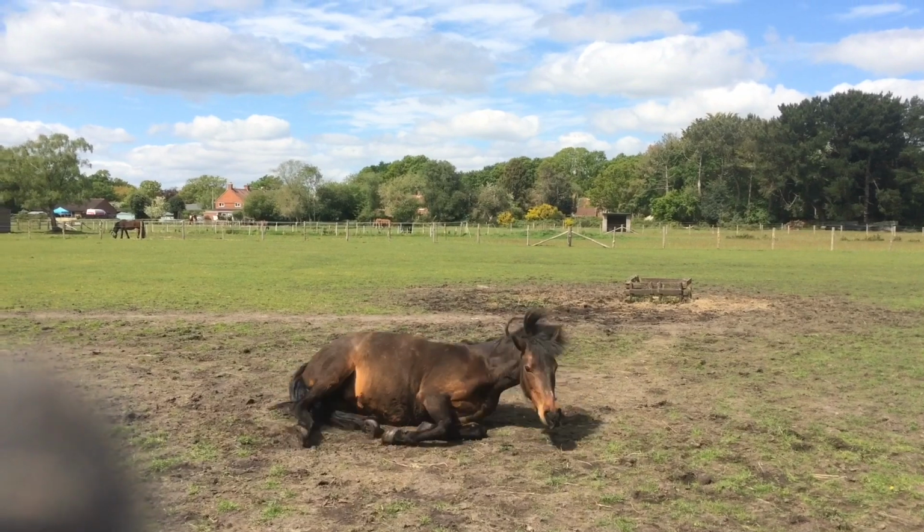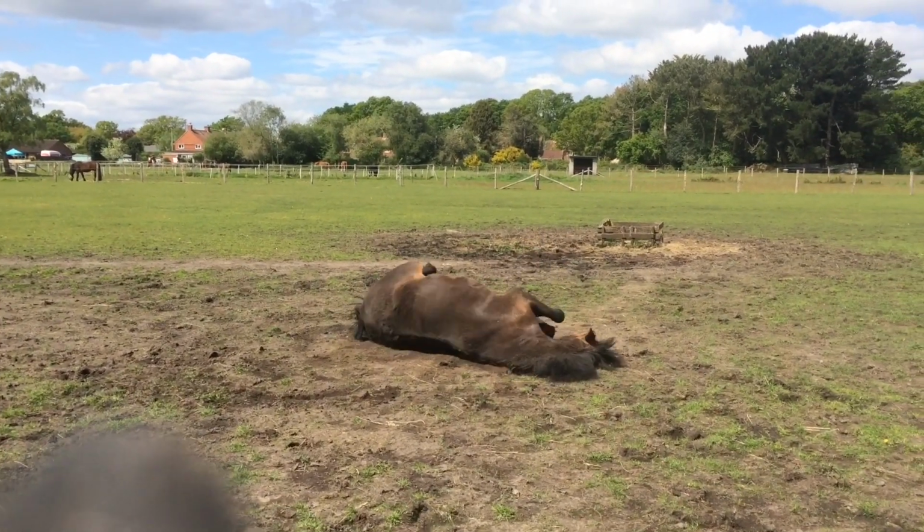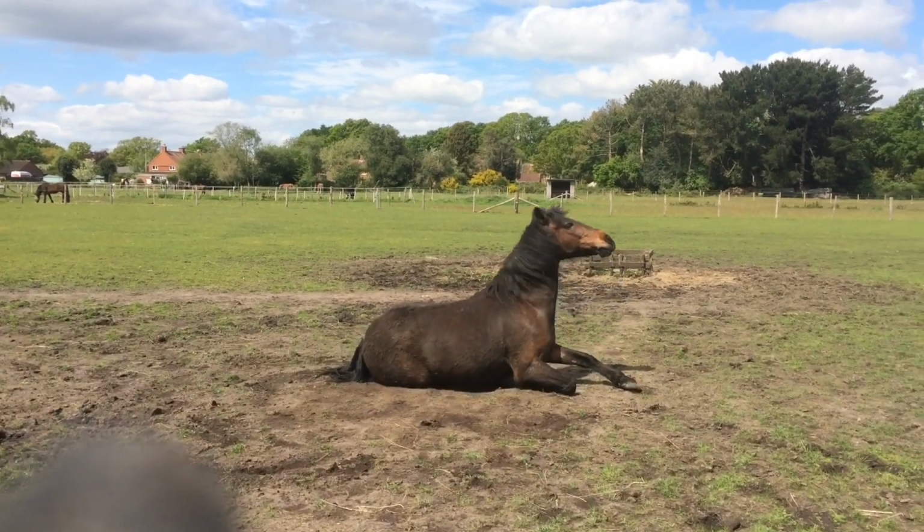As it was a lovely warm day, I let Erna have a little roll without her rug on. She absolutely loves this, and it helps her to get some of the hair out that she's shedding as well.